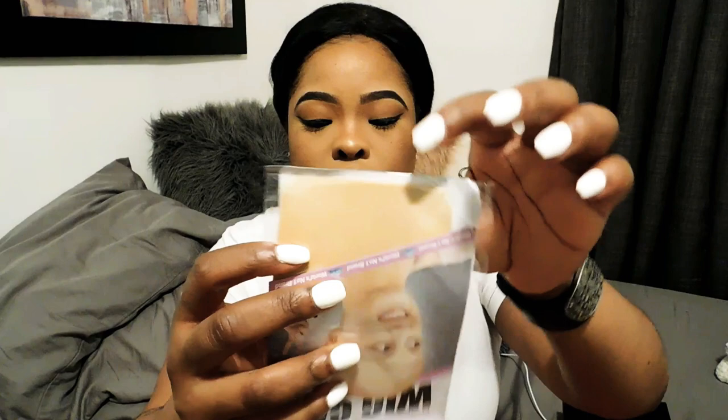I love their packaging. And then they sent me a wig cap. I don't know, I should have gotten a brown cap. I was the one who selected this cap. And there are two pieces in here. I don't know if it's gonna fit my head, but I'll try.